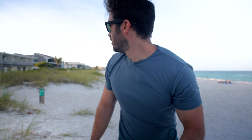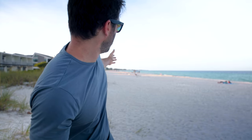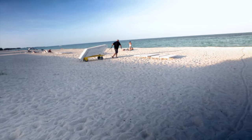But man, it is just peaceful out here. Only within a half mile of me, a handful of people all the way down the beach. So our hotel is right there. The ocean is right there. And yeah, it's gonna be a fun day.